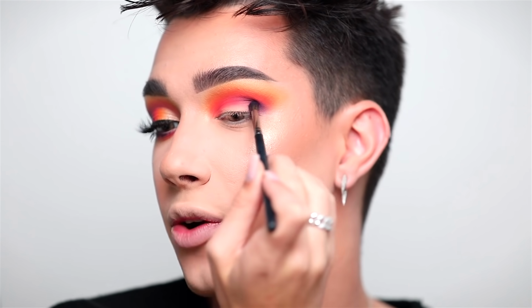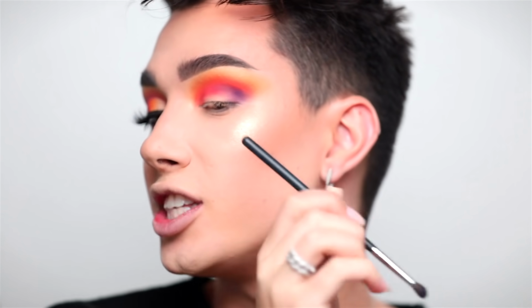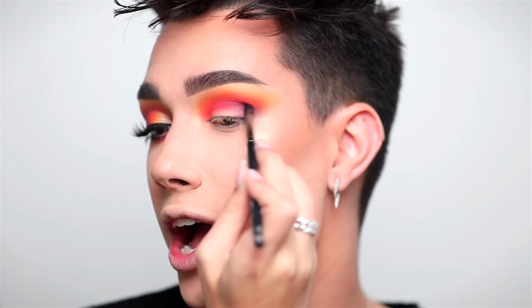I'm applying the shadow carefully in my outer V, which is basically the socket region right up in here where your eye sits. I did get a few questions on how to sketch it out, but literally just imagine that there's a V from the corner of your eye right up into your crease if they were to connect. That is where you should put your outer V.